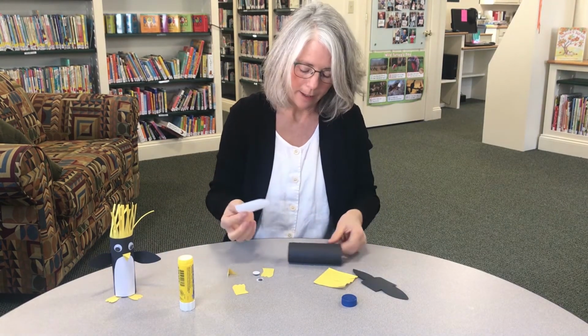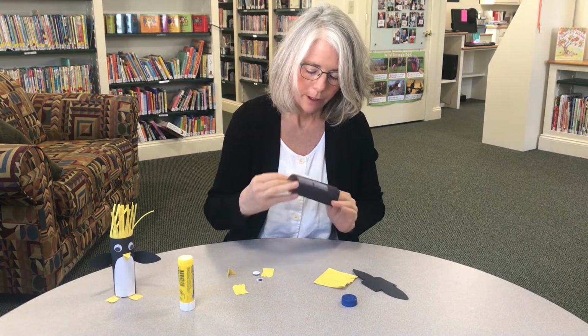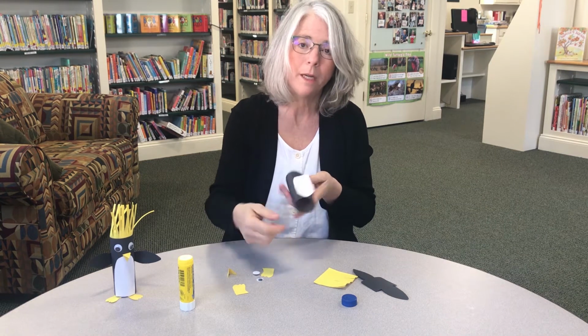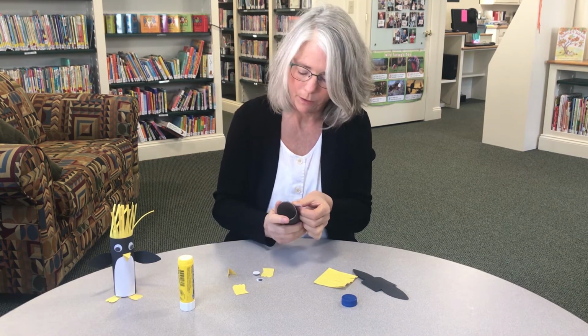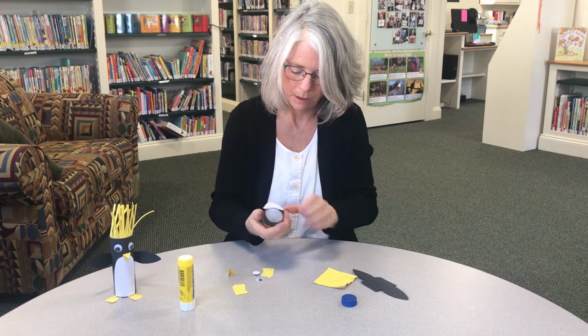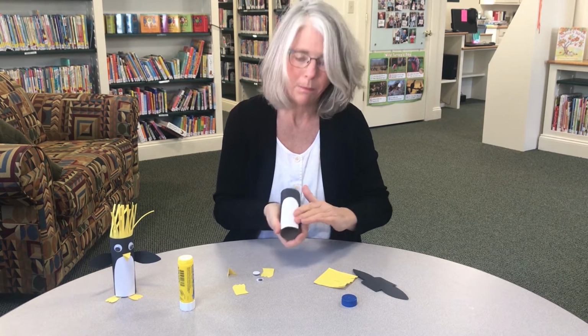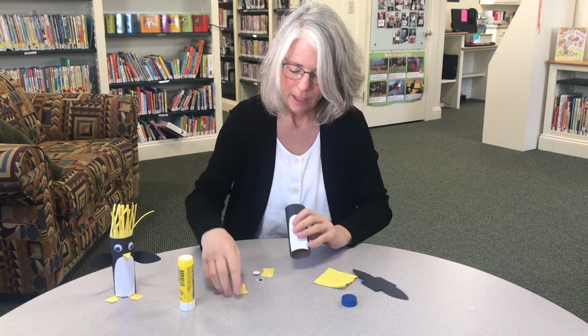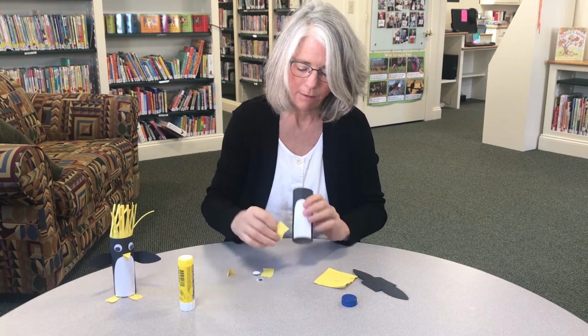Got glue on the back, and let me make sure I put it right in the front. So I'm going to put the straight part at the bottom of the penguin, okay? So there's the bottom of the penguin, and there's his white belly. Okay, and I think I'll go ahead and put the feet on.